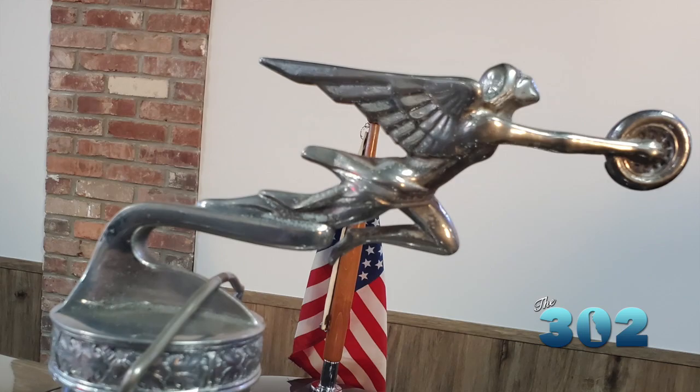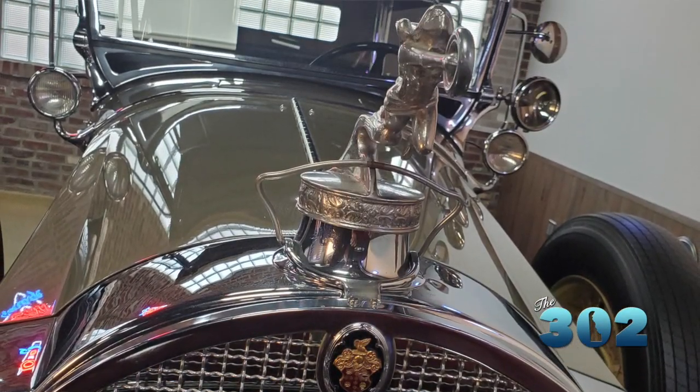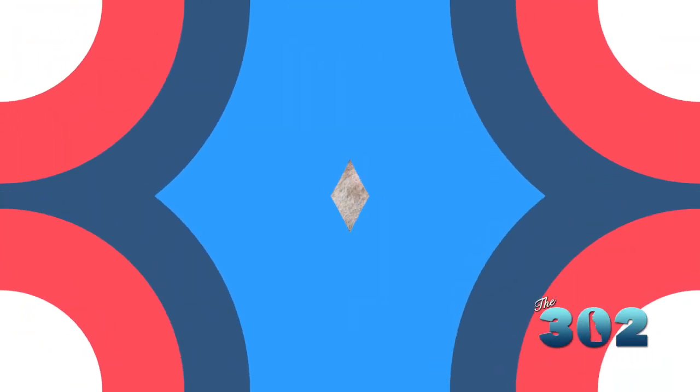He was a little too flashy for his own good. And that didn't help his image. So I think that's how it ended up being here in such beautiful condition. He probably just kind of stashed it away and kept it out of sight.